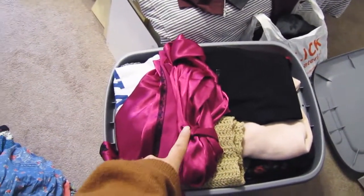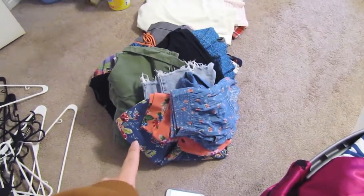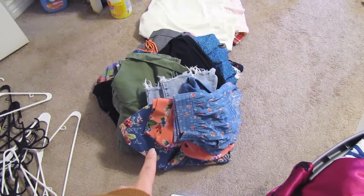Let me know. Okay, so all the stuff is now back in here that I don't want out. But this is now the pile that I have to get back in the closet.